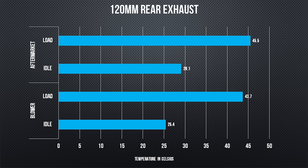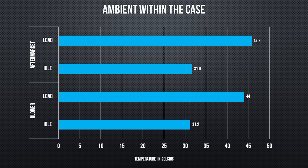And on top of all this, the noise advantage that we normally observe with open air coolers was nowhere to be found. Our Windforce card was actually noticeably louder.